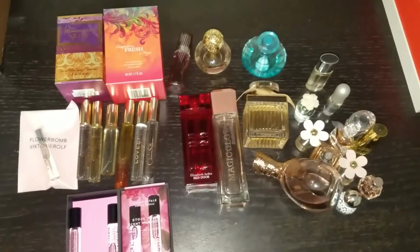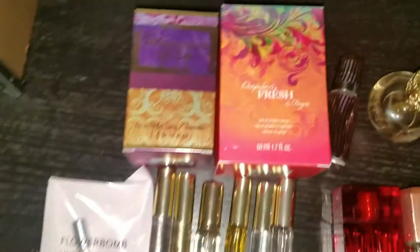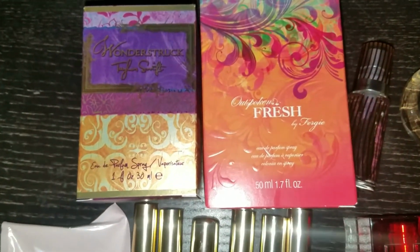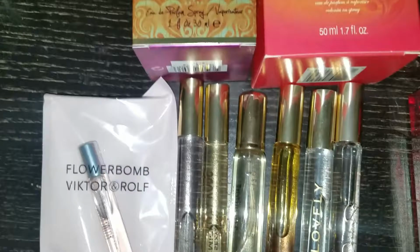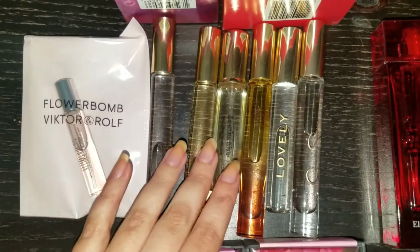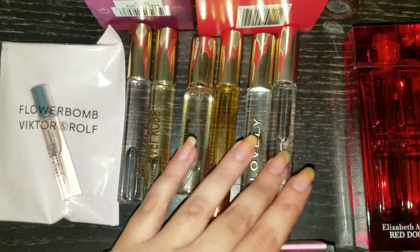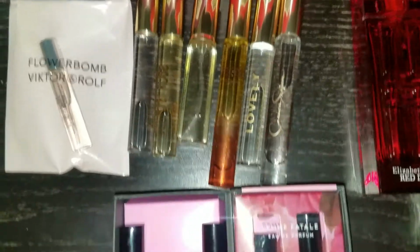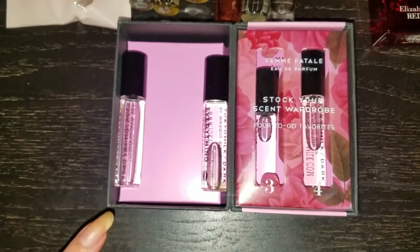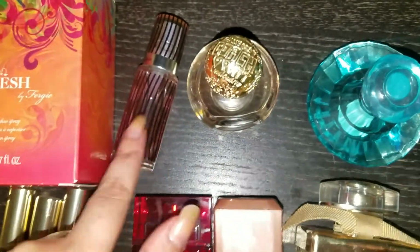Now we're gonna move on to perfume. Next up I have my fragrances and I have a total of 31. I have some brand new unopened ones from Taylor Swift and Outspoken Fresh by Fergie. I have a deluxe sample of the Flower Bomb, some rollerballs. These ones are from Michael Kors, Estee Lauder, Lovely by Sarah Jessica Parker, and this one is a Jessica Simpson fragrance. This is a set of Tokyo Milk fragrances. It's four different ones.